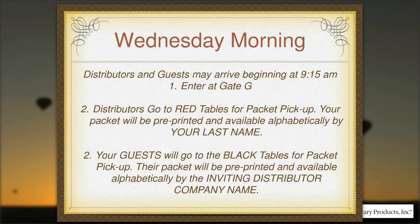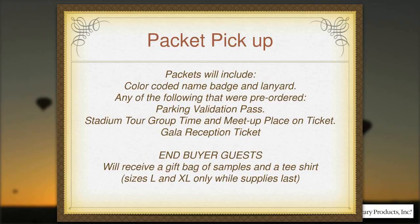Everybody who's not either a distributor or end buyer will be color-coded blue. We're also going to have a blue table, which will be basically handling any people who have not pre-registered or have some issues with their registrations.